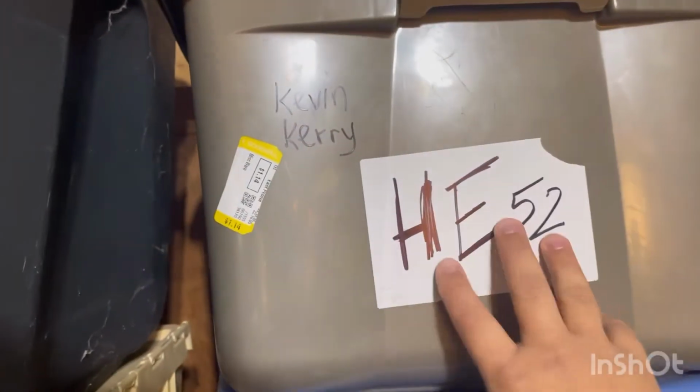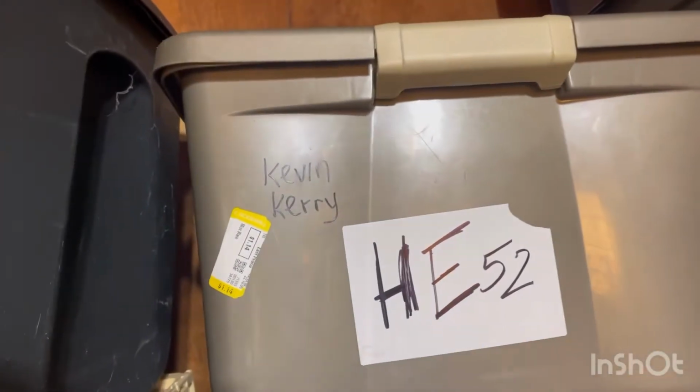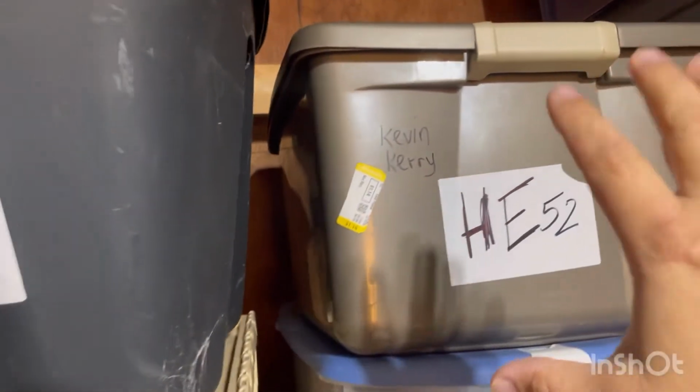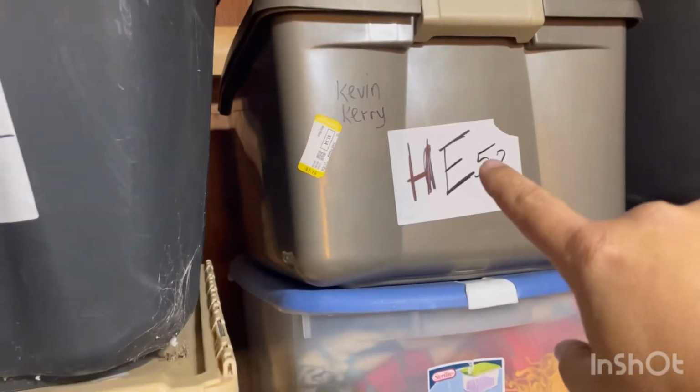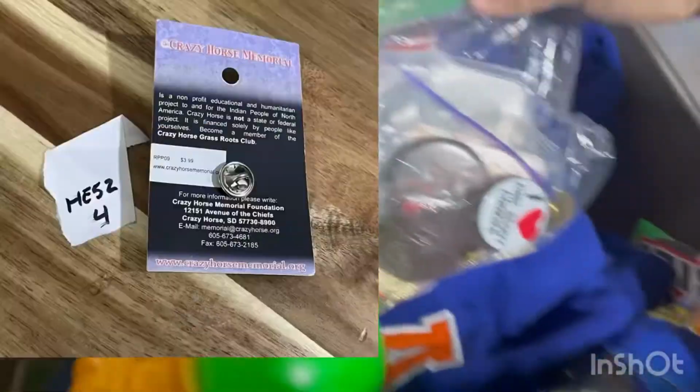If I can get back into, I don't know who Kevin Carey is. I bought this at Goodwill for $1.15. It was just a tote with a lid. HE52 is where I have a bunch of pins, and I'll tell you a story about those. So HE52 1, I'm looking for 4.